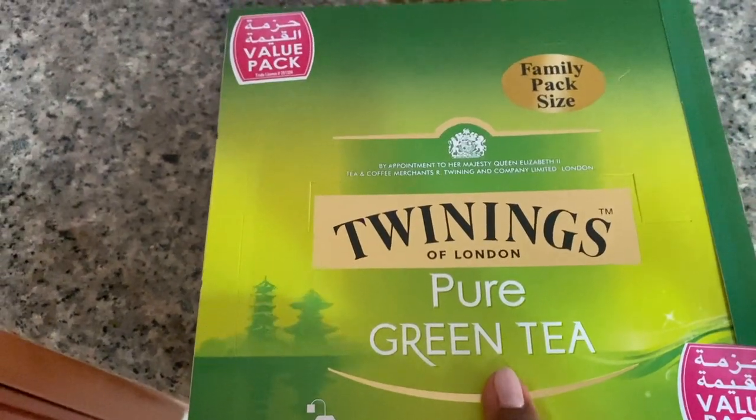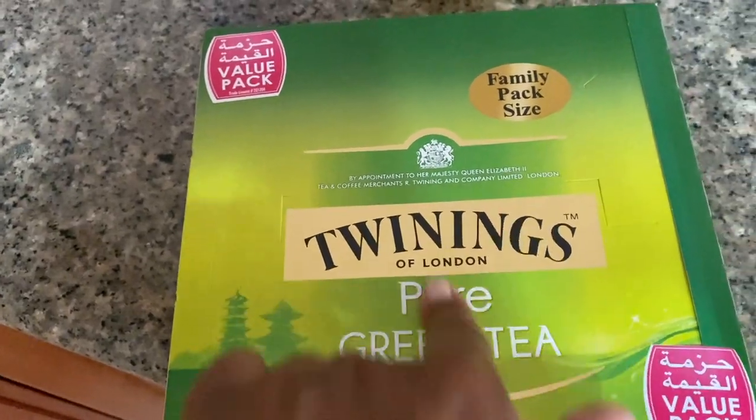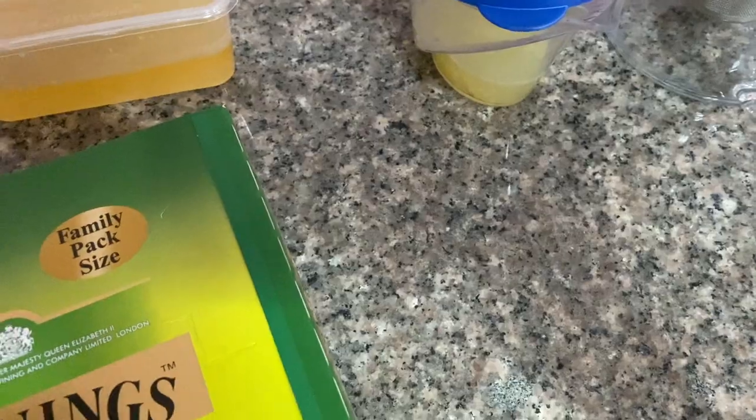This is the green tea that I'm using to replace the matcha green tea. Twinings, my lemmies. Okay, bye.